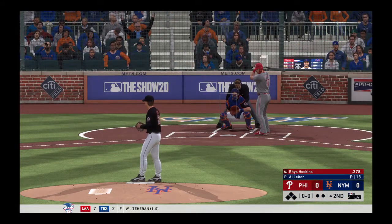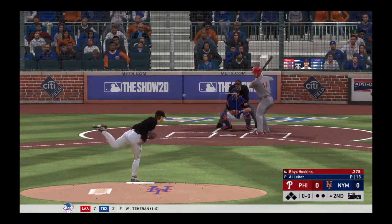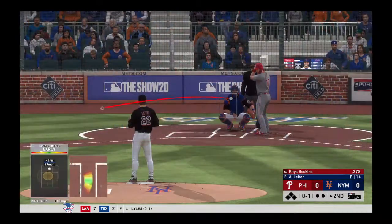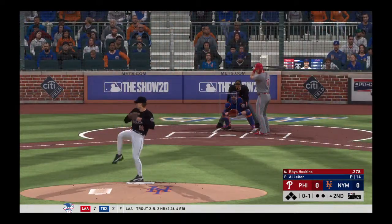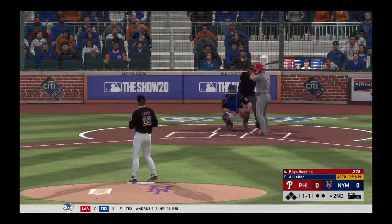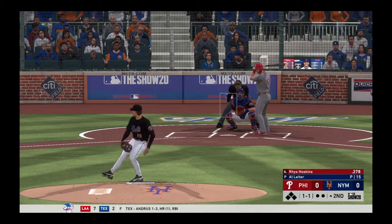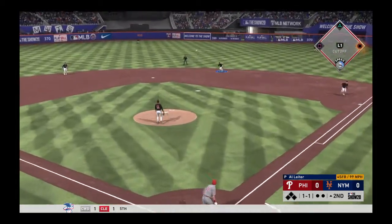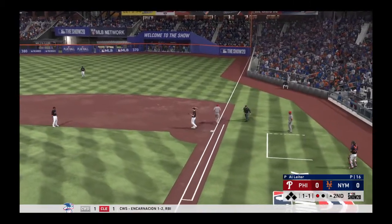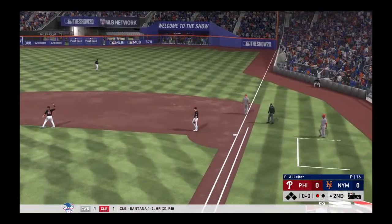Next to bat will be Rhys Hoskins. He was hitless in the shutout last night, and he fouls this one off. Into the windup. Here comes the 0-1. He's a veteran out on that mound. He understands he has to establish that inside fastball to open up the outer half of the plate. Throw to first will be in time, and there's one gone here to start the second.